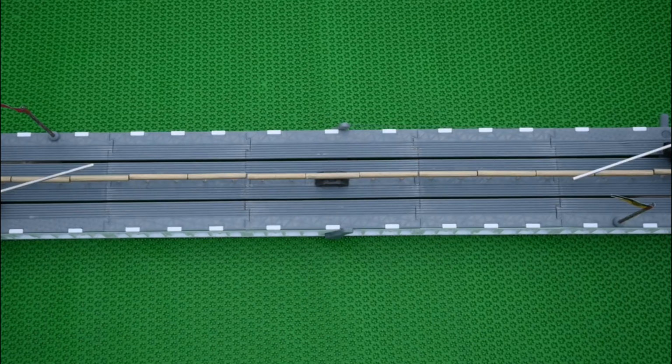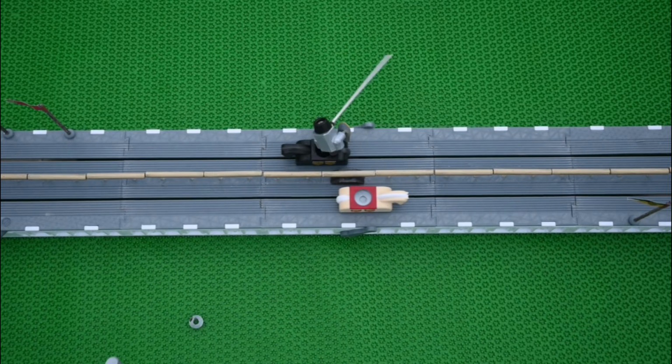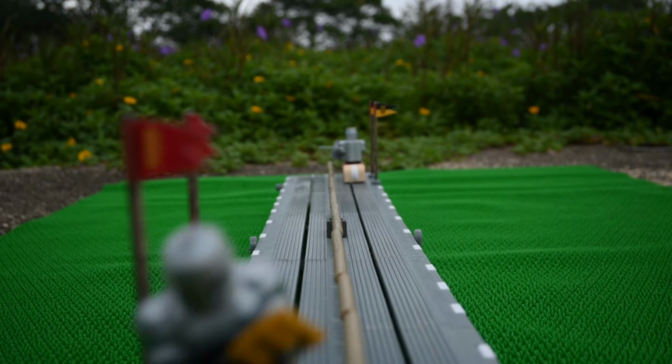Mutually assured destruction as both knights make solid contact simultaneously. 6 points each, Saxony still by 1. Joust 5!